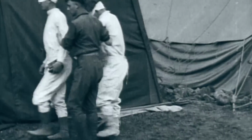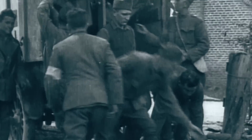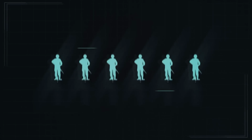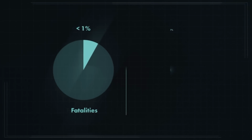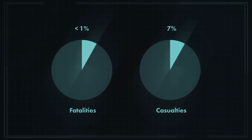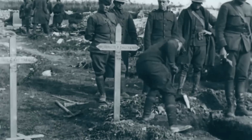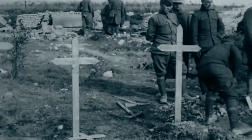Between 35 million and 66 million shells filled with chemicals were fired during World War I. Although the strategic power of gas was not in the number of soldiers it killed, less than 1% of fatalities and only 7% of casualties were attributed to chemicals. It was in the psychological terror they caused. Fear that in World War II would be delivered by size.